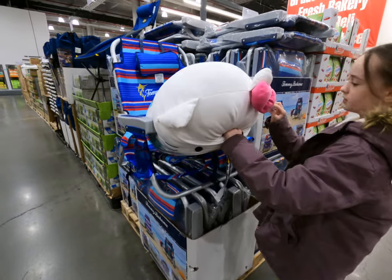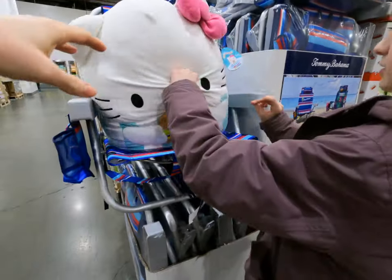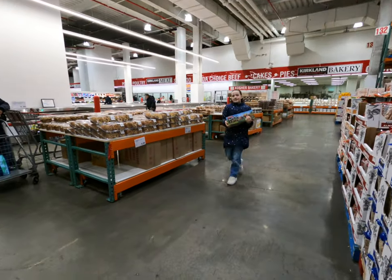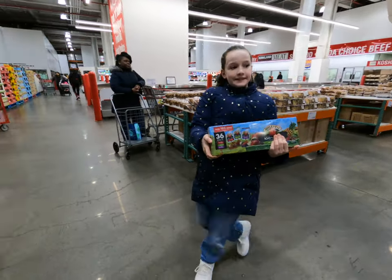There's a Hello Kitty Squishmallow. They've got all sorts. It's like a collab.